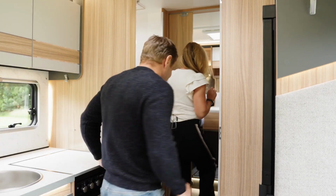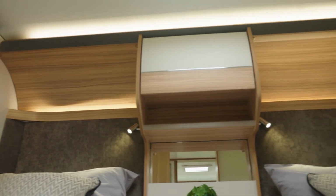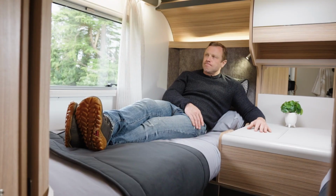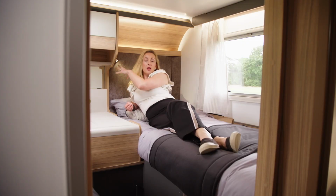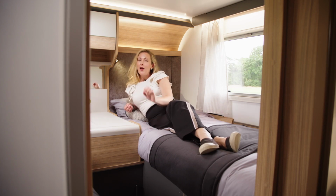Now, let me show you the star of the show. It's the bedroom. This bedroom is wonderful. I blooming love it. You've got these very, very comfortable twin beds with their own reading lights with the USB sockets, as Andy said earlier, and you've got your TV point up here too. But that's not the only amazing thing about this bedroom.